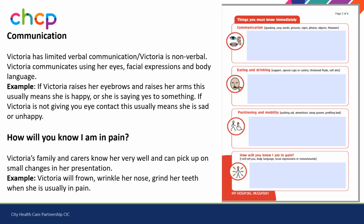So if we look at the hospital passport that we have created and think about some of the things that Mum told us about Victoria in the last video, we can have a look at how we would maybe add this to the passport. So within the red section, things you must know immediately about me, these are really key, really critical information that we want staff to know. So one of the first things is around communication. During that video, Mum spoke about Victoria having limited verbal communication. So we're going to add that in there.